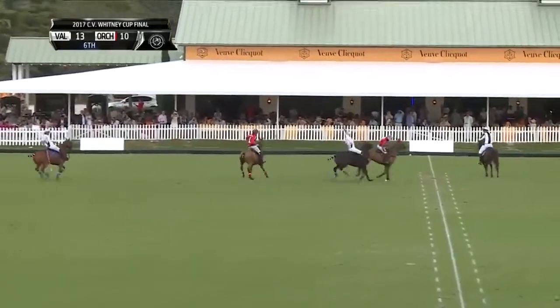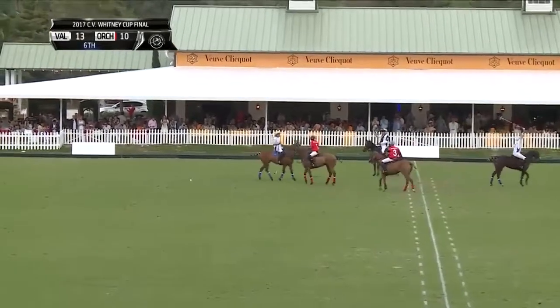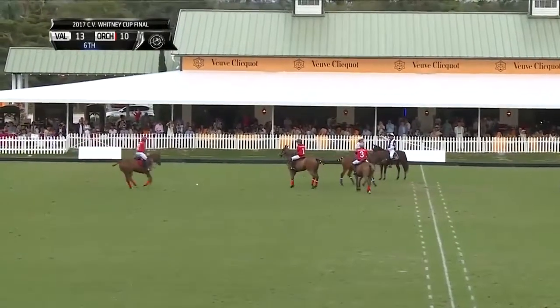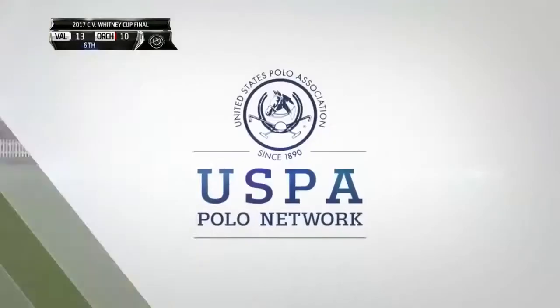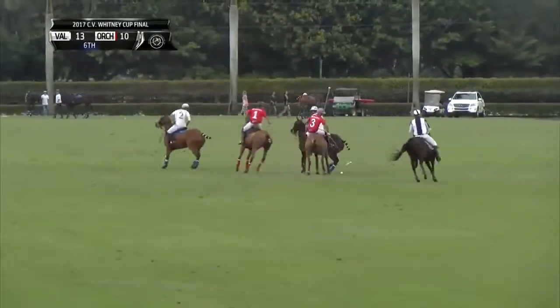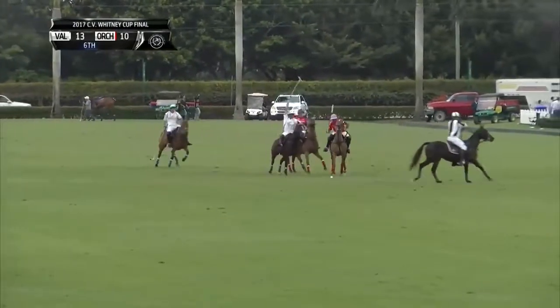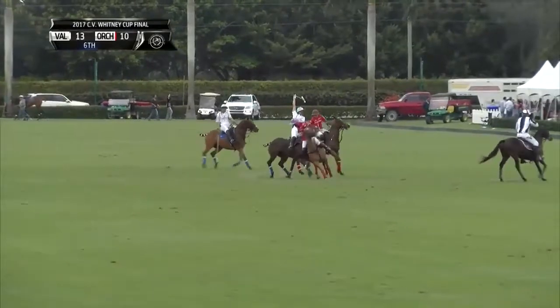Yeah, that's game. And now it's going to be picked up. I think it's just a question of formality here to see by how many Valiente is going to win. But I think they're going to be the winners of the 2017 CV Whitney Cup. Facundo has a little time there, turns it back inside. Adolfo's going to try to. Miss-hit ball by Facundo. And then two players come together right there.